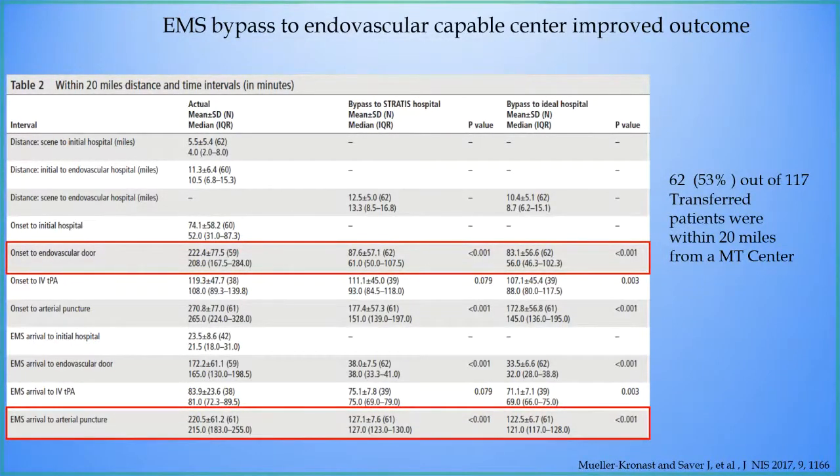They're also looking at the patient's location within 20 miles distance between the intervals, and you can see it significantly improved the time from onset directly to the endovascular door. In the real situations, in the registrations, it took about 208 minutes. But if we bypass the primary stroke centers and go directly to the mechanical thrombectomy centers, it takes about 61 minutes. If we just go to the nearest hospital among the hypothetical mechanical thrombectomy hospitals, it takes even less, about 56 minutes.